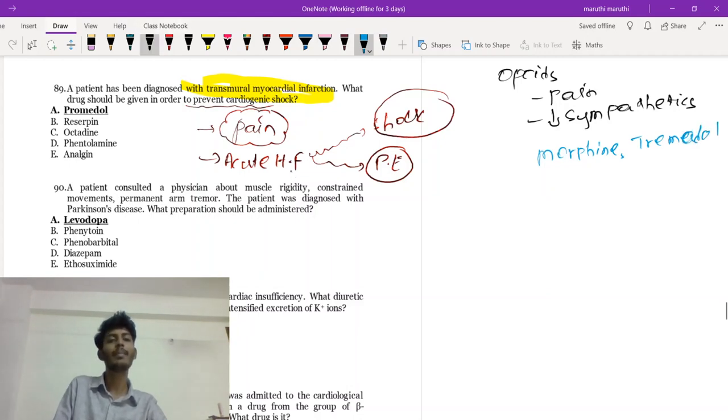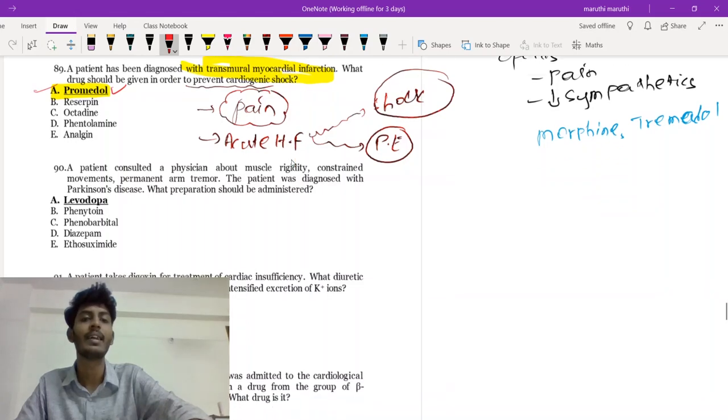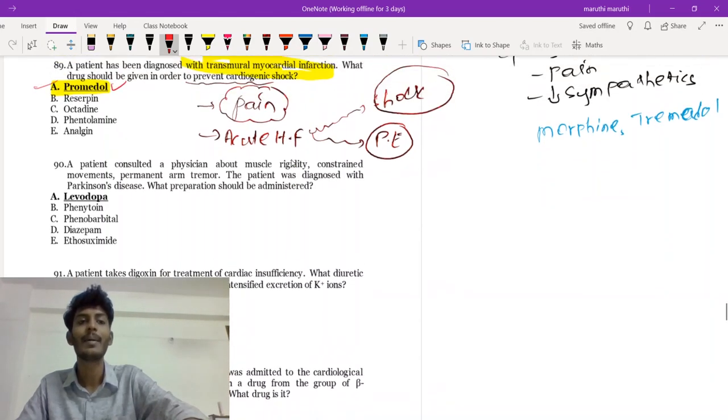Now, what is this? Promedol. Guys, remember, in most of the past USSR countries, the old USSR countries, they have this opioid called Promedol. That is what will be used. It is considered a better drug in a few countries compared to morphine. Even over morphine, they prefer this drug. So you need to remember this fact, that is Promedol.